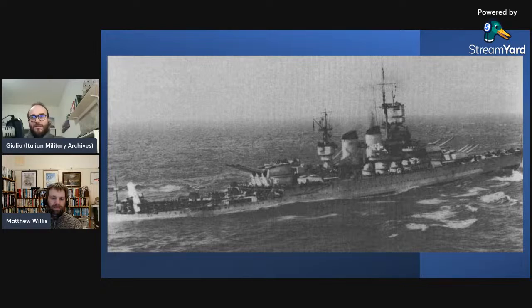It has the engine room flooded. It's unable to move. Actually, the Pola is the second in the line. The first you have the Zara, then you have the Pola, and then the Fiume. The Fiume makes an evasive maneuver to try to avoid the Pola and avoid the collision.